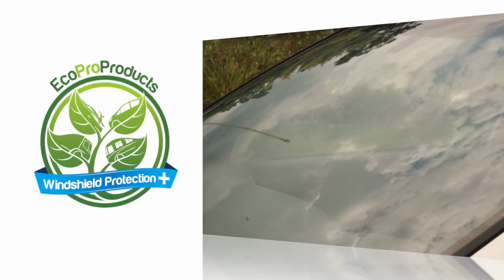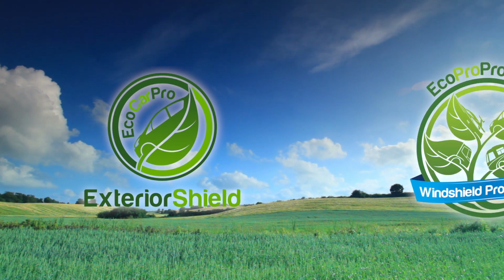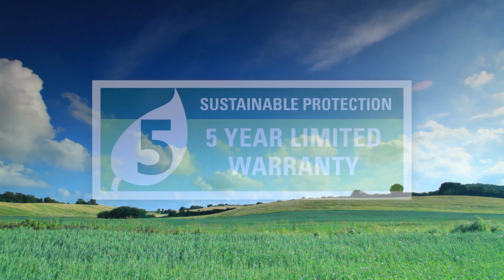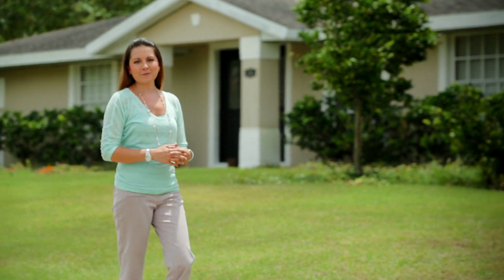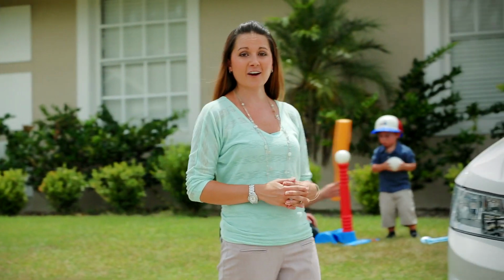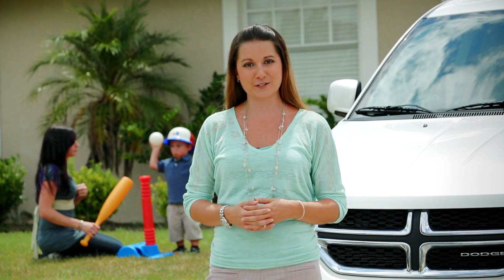EcoCarPro Windshield Plus provides superior strength by stopping and reducing rock chip damage, proven by third-party laboratory results. Exterior Shield and Windshield Plus are truly eco-friendly with sustainable, high-performance guaranteed for 5 years. Simply put, owning a vehicle that is protected by EcoCarPro's truly green products not only helps maintain its new appearance, but also keeps it healthier and safer for you and your family.